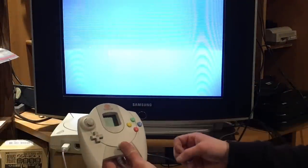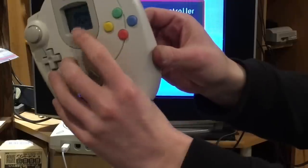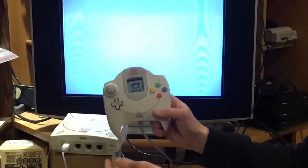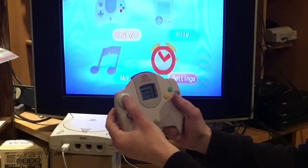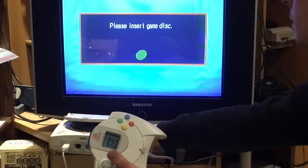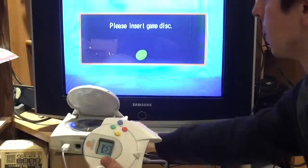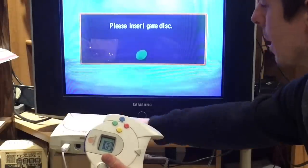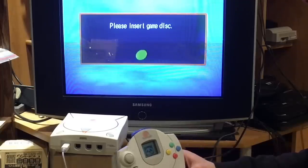So the VMU flashed. And I get the classic sad panda. And I am able to set the date. Select. Let's hit play. Please insert a game disc. So the disc is not spinning. So that could be a couple of things. It could be the laser's bad, it could be the disc motor is bad. It's hard to say exactly what could be the issue with that.